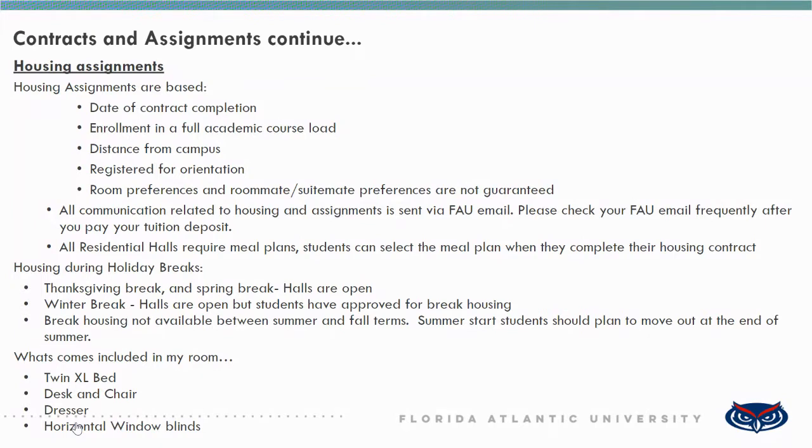All of our residence halls do require a meal plan, and students can select the meal plan of their choice through the housing contract process. So it really is up to you how many meals you would like.